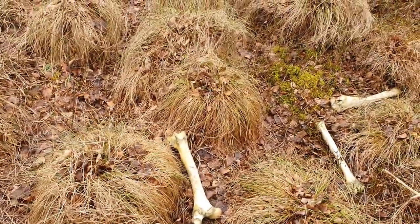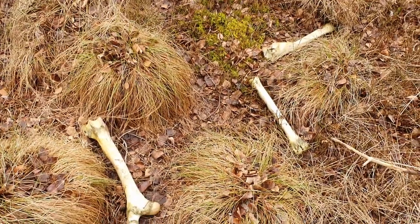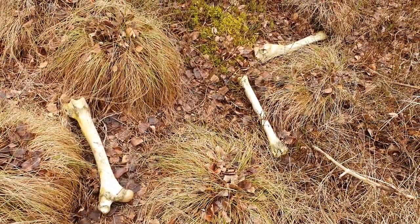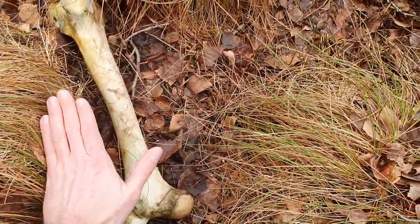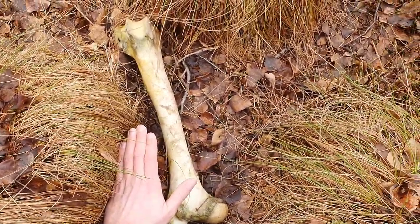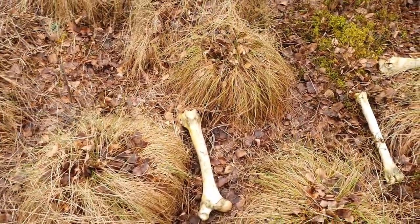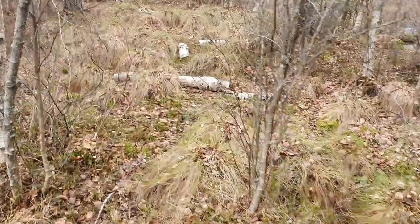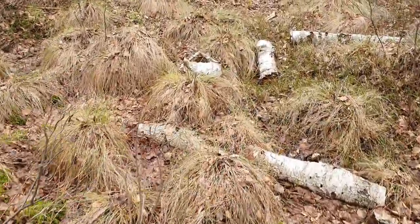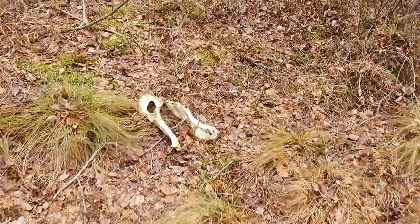Bones. Always interesting to see signs of death, I think. Or not. That is quite big bones. Not sure what it is. That is big. I don't have the biggest hands or whatever, but that looks like a femur of some sort. Here's more. Part of a skull.